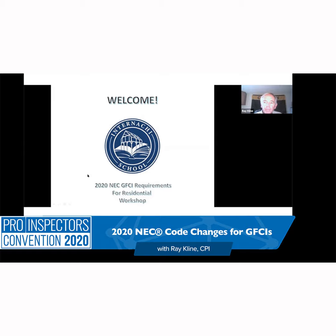I've got some pictures up here of some breakers and outlets. This is the GFCI breaker, very typical. This is a Square D. This is a GFCI receptacle, also very common, has the test button and the reset button.